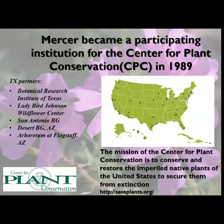So Mercer became part of the organization called the Center for Plant Conservation. They're having their 40th anniversary this year. And in Texas, we're part of the second one. San Antonio became the first, then us, then Lady Bird Johnson Wildflower Center, and then Botanical Research Institute of Texas. We also work with Desert Botanic Gardens for Texas cacti, and the Arboretum at Flagstaff for those high altitude plants that we have in Texas. Not here in Houston, not appropriate for maintaining here in Houston, right?